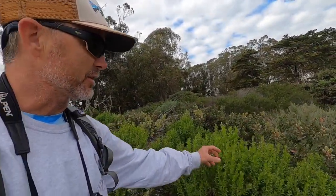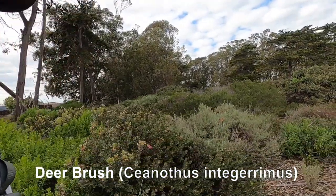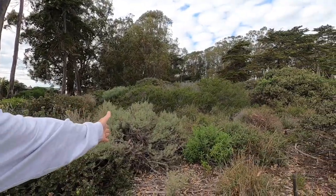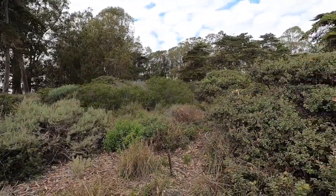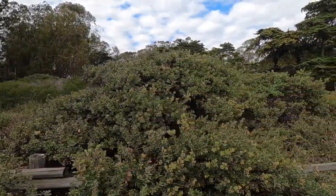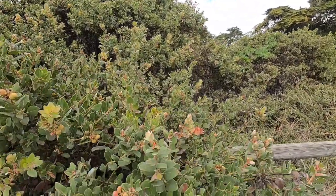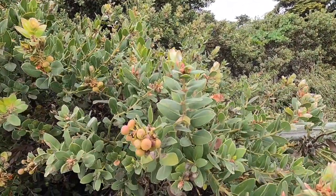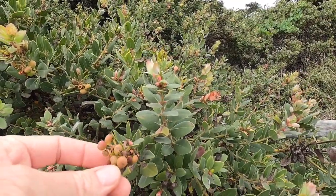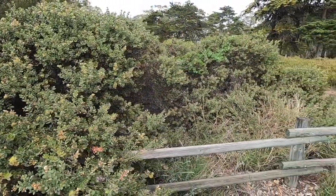These here are called, it's called coyote, I'm sorry, deer brush. We can see we have some more of the Moro manzanita over here. We got the California sagebrush. We got the black sage. As we come over here, we're going to get a good look at the Moro manzanita. And when we look closely at it, we finally get to see those little apples. So these here look like little apples, and that's how the Moro manzanita got its name.